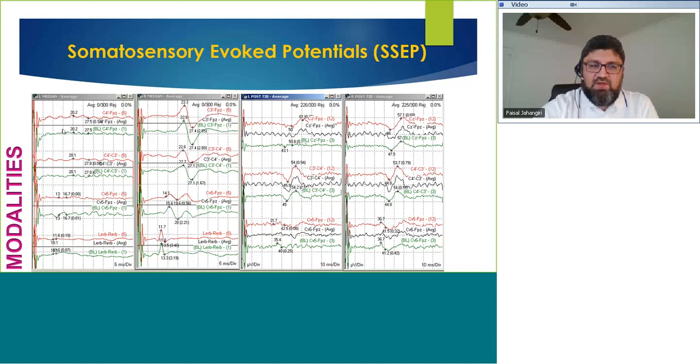If the signals disappear, we have to immediately find out the reason. It could be a technical stimulation problem, it could be a recording problem, it could be too much cuff pressure on the arm, or patient position pressure on the brachial plexus, which has nothing to do with the surgery. So anything can cause that. You have to identify that and tell the surgeon.